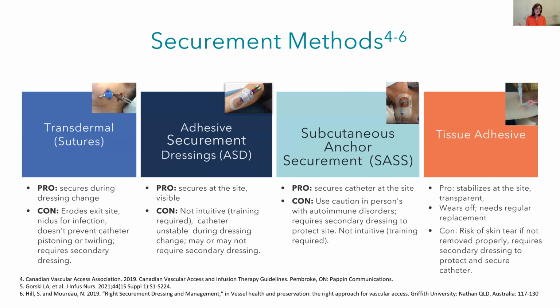The pro of using sutures is that it's quick and easy. It does secure, so if you're doing a dressing change, generally the catheter is not going to fall out. However, we know from practice, I know from my experience, that these sutures will actually pop out of the skin. They erode the insertion area because they do not stop pistoning. Actually, you can literally see sometimes macro pistoning movements of the catheter. So they're a nidus for infection. And of course, they require a secondary dressing. So they're not an ideal choice. If anything, it's recommended to move to something else, either one of these other 3 that you see on the screen.